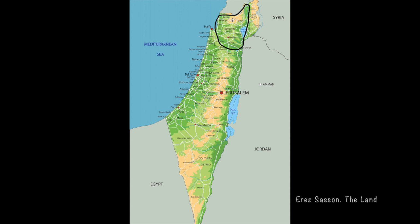and the eastern or northern Galilee area right over here, up from the border of Lebanon, heading all the way to the Sea of Galilee, right over here.